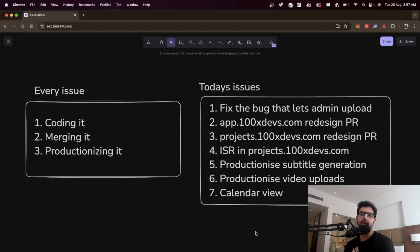But my learning, at least on an open source project where there is less accountability compared to a job, has been that every issue is divided into 3 parts. That is coding the issue, merging it into the master branch, and then productionizing it. Each comes with its own set of challenges, especially if you have maintainers you can't share secrets with.